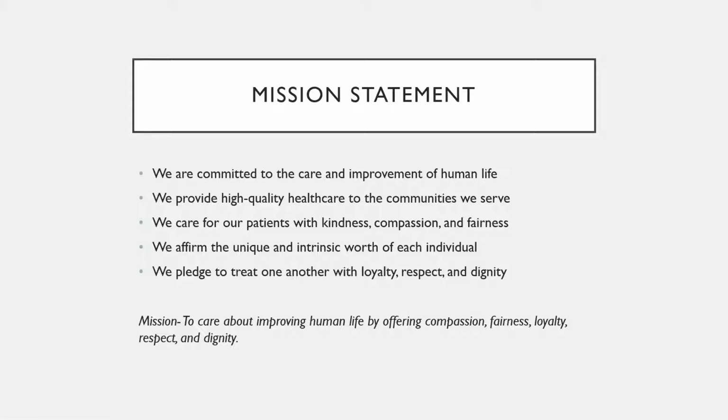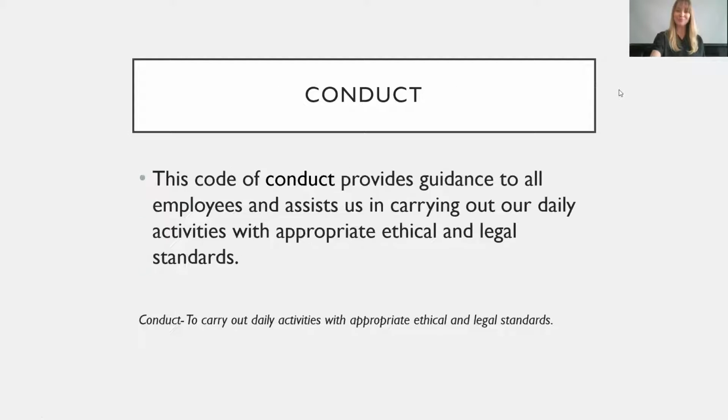So our mission statement is that we are committed to the care and improvement of human life. We provide high-quality healthcare to the communities that we serve. We care for our patients with kindness, compassion, and fairness. We affirm the unique and intrinsic worth of each individual. We pledge to treat one another with loyalty, respect, and dignity. So what's our mission? To care about improving human life by offering compassion, fairness, loyalty, respect, and dignity.